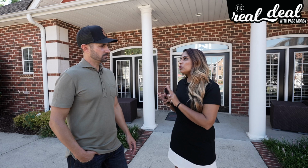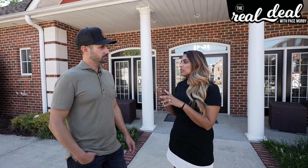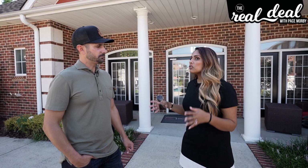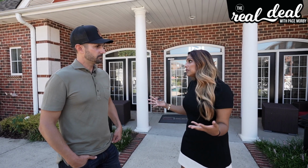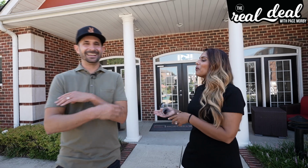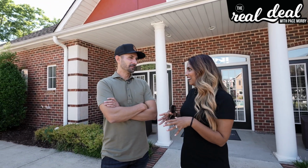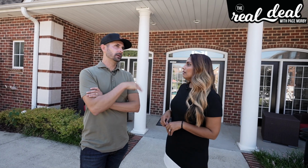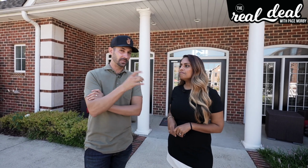There are two ways you're evaluating classes. You're evaluating based on the property itself, but then also the location. I would say this is a Class B, even a B plus, in an A minus area, which is really what you want. It's like a Kia Optima with leather interior and maybe a sunroof, parked in a luxury garage. That's how you look at it. So we defined classes: this is a Class B, B plus.